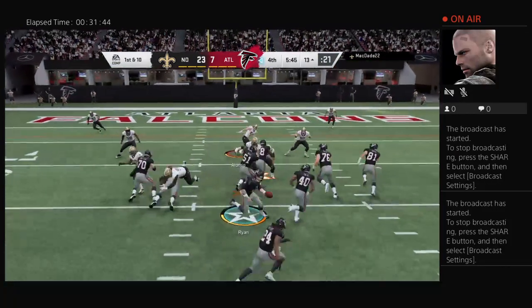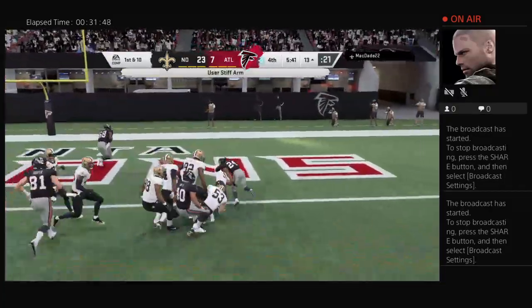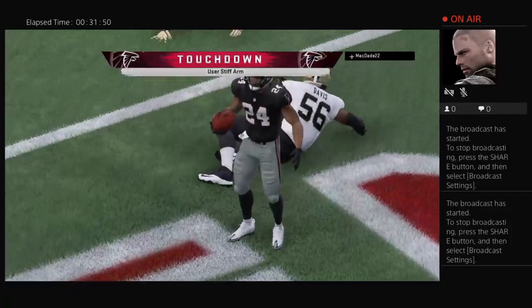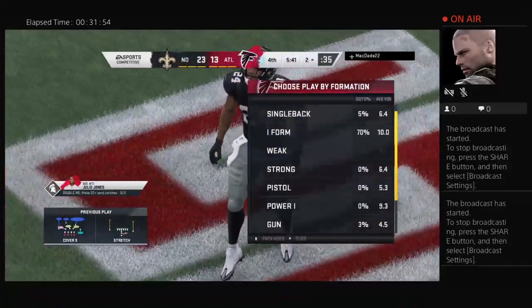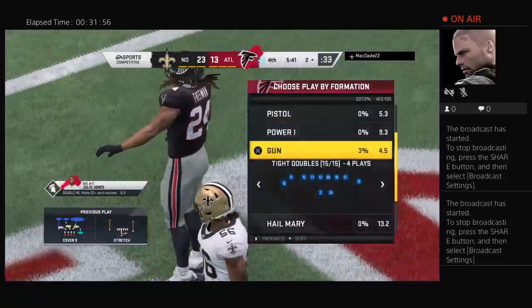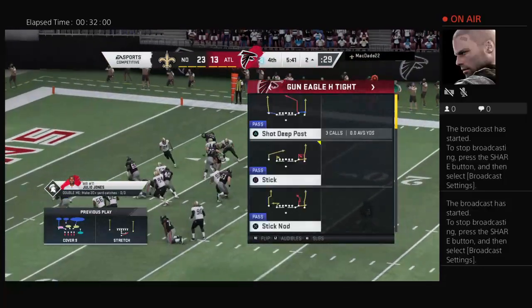How about that one? That was great, and what our camera missed was the fist pump from the sideline after that catch. And he'll take it into the end zone. Touchdown, Atlanta. Devontae Freeman with his 2nd touchdown of the afternoon as his guys are able to pull a bit closer.